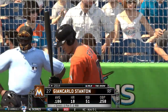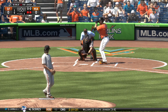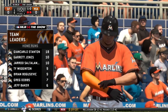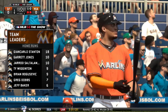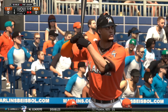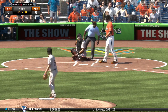Giancarlo Stanton will get his first cuts now, and he'll do so with the bases empty and 2 away here in the first. And a fastball to start things out here. Not close. It's a ball and no strikes. That missed. Close. It's ball 2.